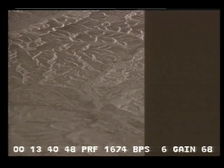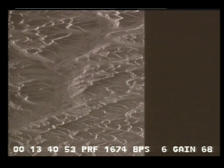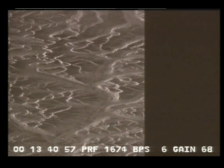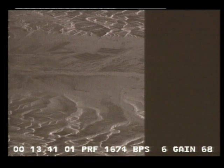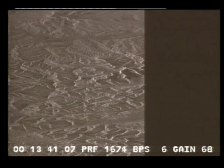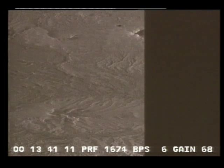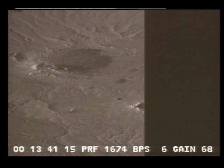This is Mission Control Houston. We are receiving some data from the Space Radar Laboratory instruments. This particular data is coming down real time, or near real time, and is data of the Kamchatka Peninsula. The orbiter is flying over this peninsula that is to the east of Russia and on the western side of the Bering Sea.